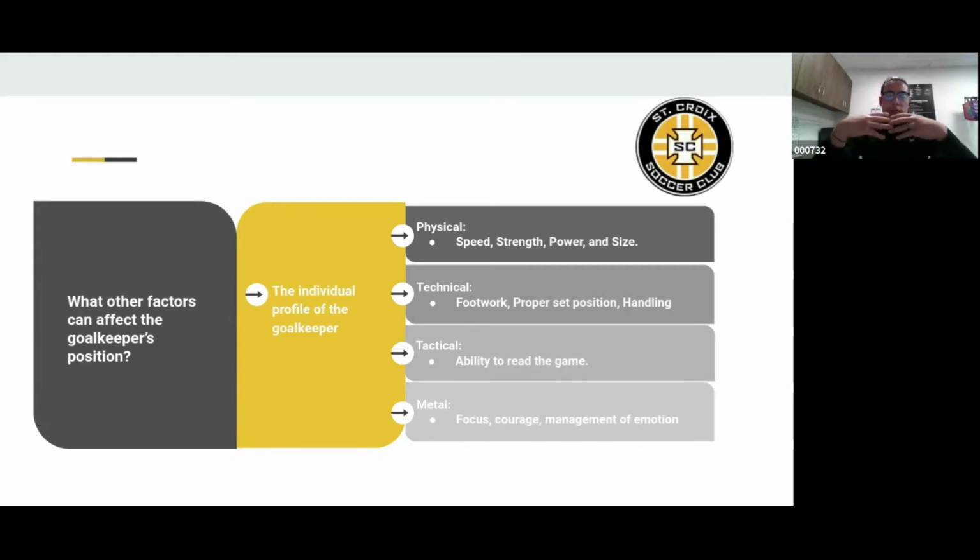I refer to these aspects as the individual profile of the goalkeeper. There are four pillars that every single goalkeeper coach refers to: your physical, your technical, your tactical, and your mental. Okay, physical: are we quick? Are we fast enough? Are we powerful? Are we strong? Are we tall? Are we a 6'5" goalkeeper? A 5'11" goalkeeper? A 5'7"? Those are things that play a role in our positioning. That's going to determine how far off the goal I can be, right?